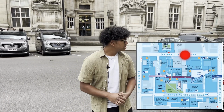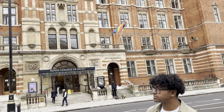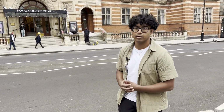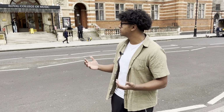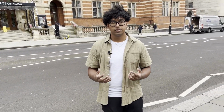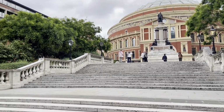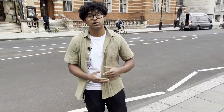Further down Prince Consort Road is the Royal College of Music. While just as gorgeous as the Royal School of Mines, it's actually a completely separate entity from Imperial itself, although they do have a lot of partnerships. However, just opposite this is one of the most iconic landmarks, not even in London, not even in the country, but in the world, the Royal Albert Hall. Fun fact, we actually have our graduation in there.